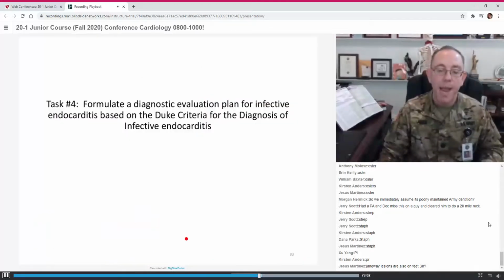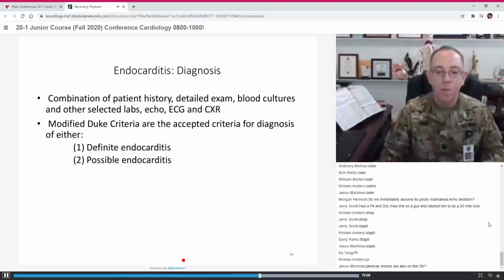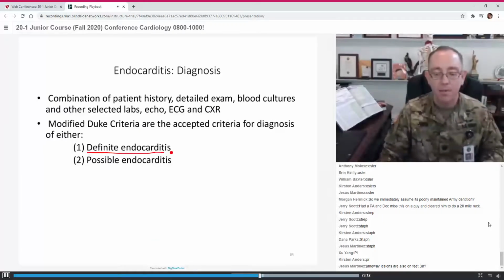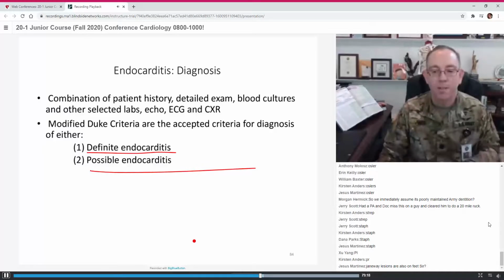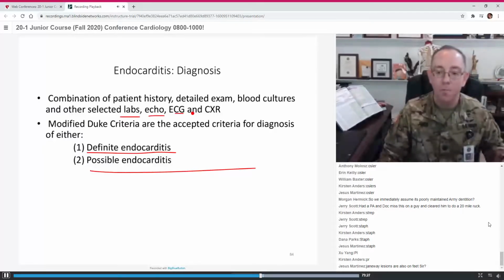Now, what you want to do is use the Duke criteria to diagnose endocarditis, okay? What is that? There are two things it could be. It's either definite endocarditis, you've got it, no doubt about it, or it's possible, okay? One of the two. And we figure out which one it is based on the Duke criteria, looking at labs, our echo for the murmur, EKG, and our chest x-ray. We look at all this stuff and put it together.